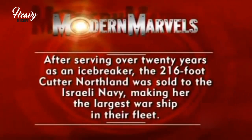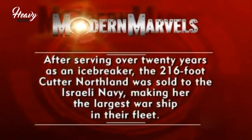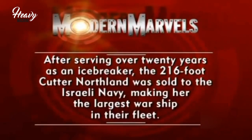After serving over 20 years as an icebreaker, the 216-foot cutter Northland was sold to the Israeli Navy, making her the largest warship in their fleet. Icebreakers will return on Modern Marvels.